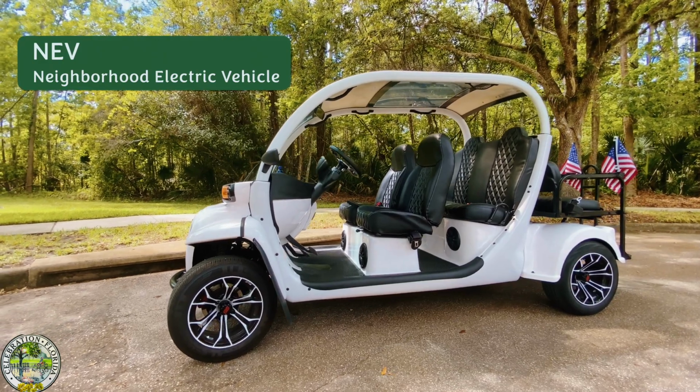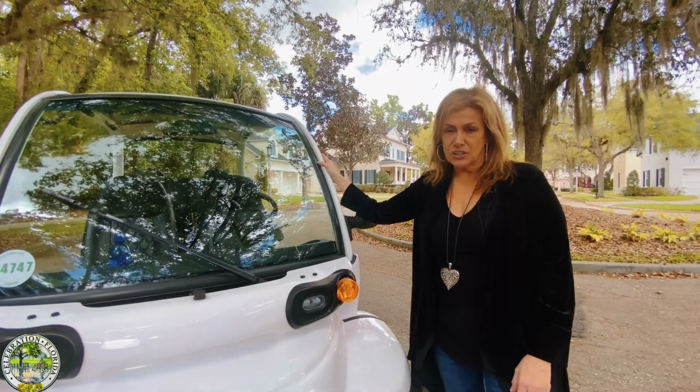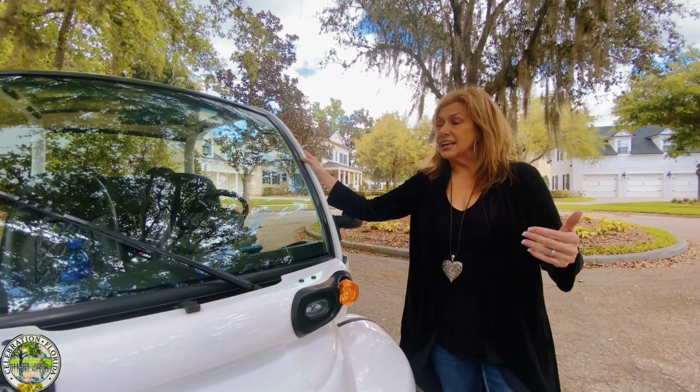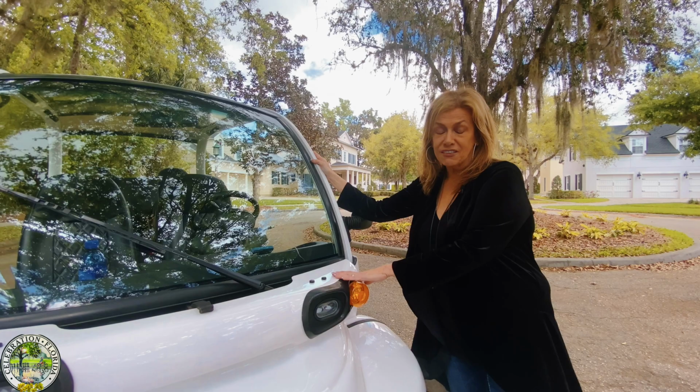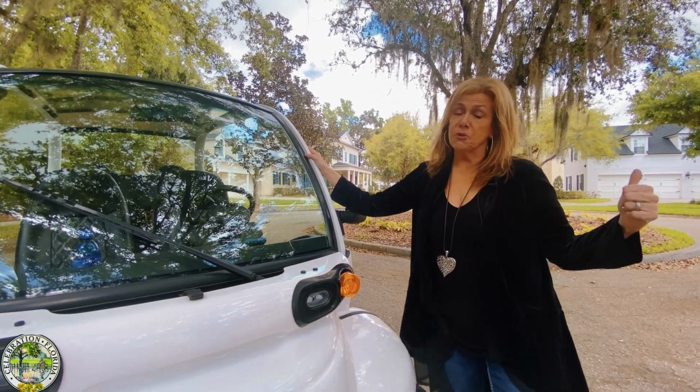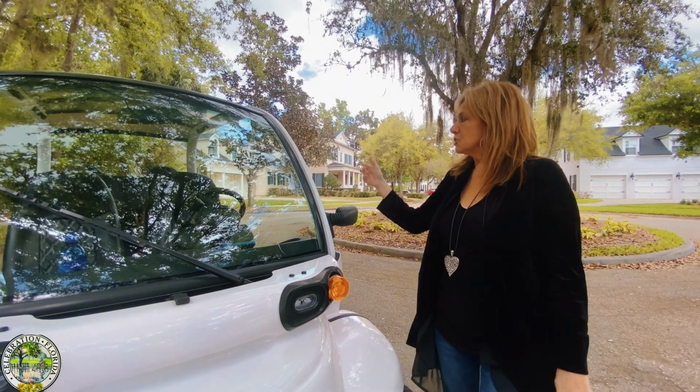And for those of you that are watching and are asking questions about, I want to live in a town that's very walkable or that I can get to by a NEV, Neighborhood Electric Vehicle. Now's a great time to be calling us because, you know, gas prices are high. And look how exceptional this one is.